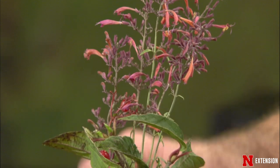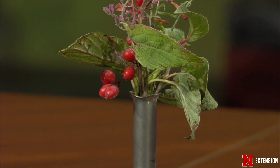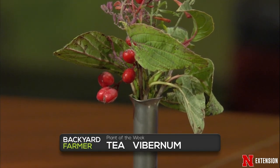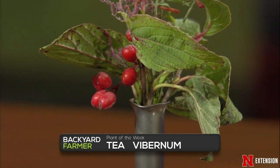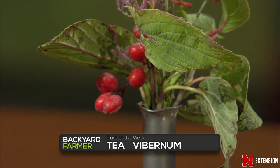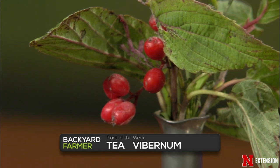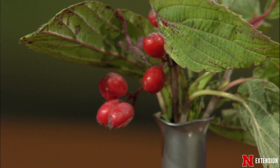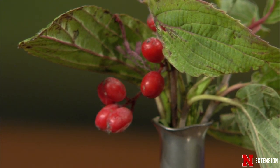And then the leaves and the berries here are from a tea viburnum, which is one of my favorite viburnums. Really a graceful viburnum, 5 feet tall, maybe 6 feet tall. A little particular about how you want to grow it, but it's just a beautiful, beautiful shrub. Hard to find, but it tolerates sun and shade, so it's a great plant. Those are both out of the backyard farmer garden. And that tea viburnum, every single year, people ask us what it is. All right, thanks for that.